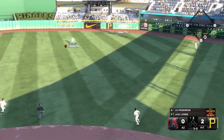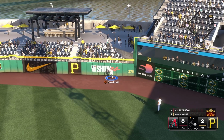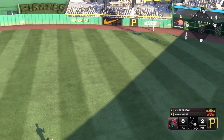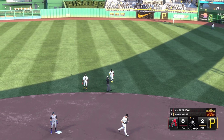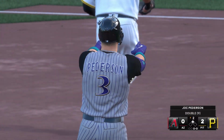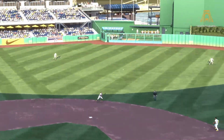Out towards right center. That's well struck. That's down. One hops off the wall. Safe at second with a leadoff double. When you fall behind in the count, you've got to come into the zone, and then guys have a better chance of hitting the ball hard like he did right there.